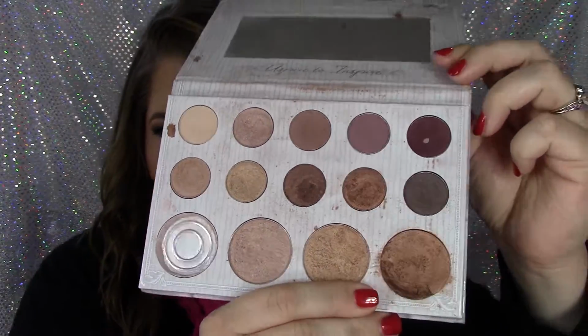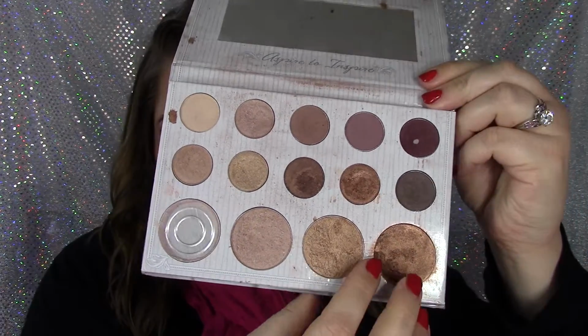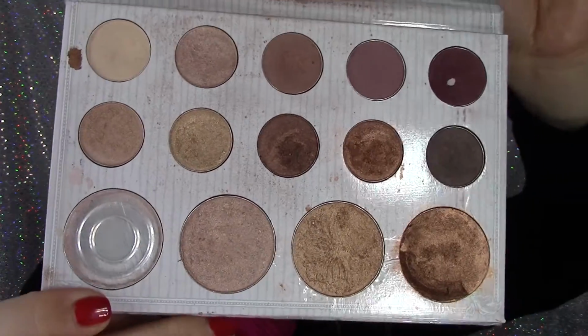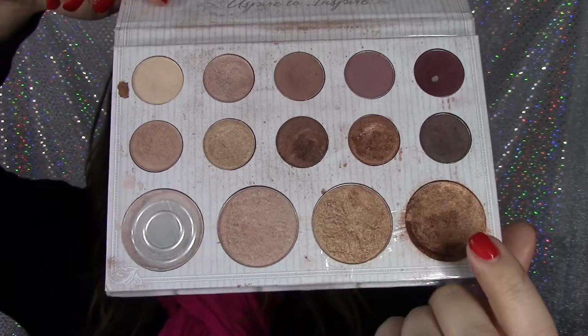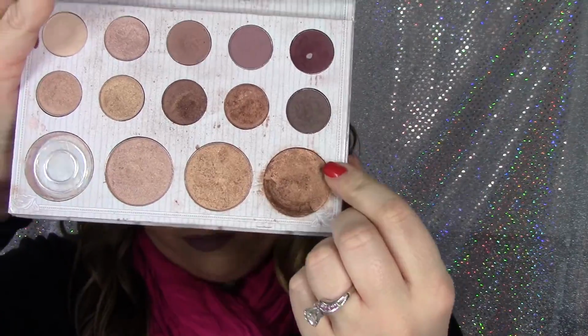The mattes are not my absolute favorite. They're a little bit powdery, but the bronzes and the shimmer colors in this palette are like nothing else. They are so, so nice. I love them. Unfortunately, that light pink one fell and broke out, but I can't get enough of this color, that one. I really love the shimmers in this. In fact, I'm wearing on my eyelid today this brown shimmer right here. So that's what's on my eyelid. It's a really good set of shimmers in this palette.